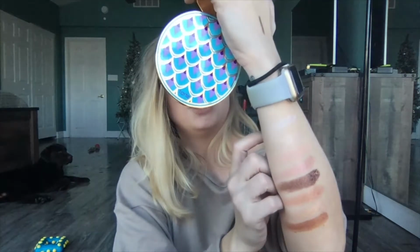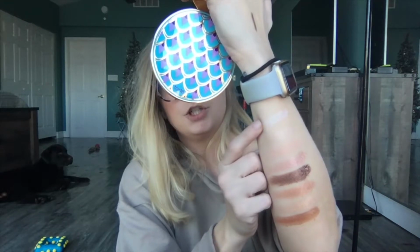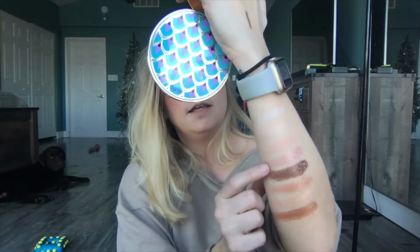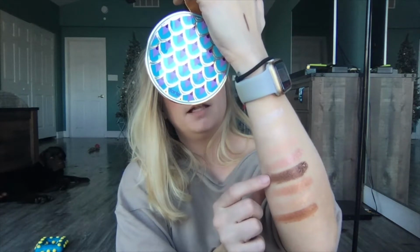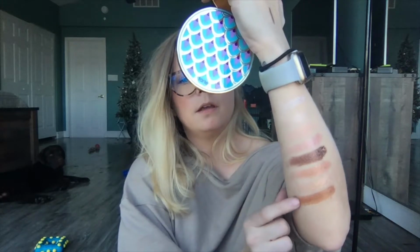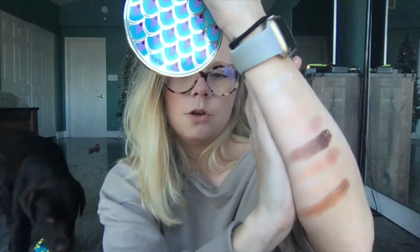So there's all the shades. Again, we have Treasure, Escape, Tiki, Heat Wave, Malibu, Raise, Compass, and Jewel. So very pretty shades. I think a lot of them, mostly the gold ones, are pretty similar. So it's a nice palette. I don't see too much variation within it.